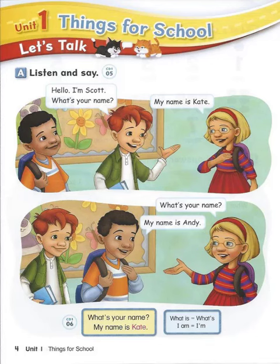Page 4. Language focus. What's your name? My name is Kate. What is? What's? I am. I'm.